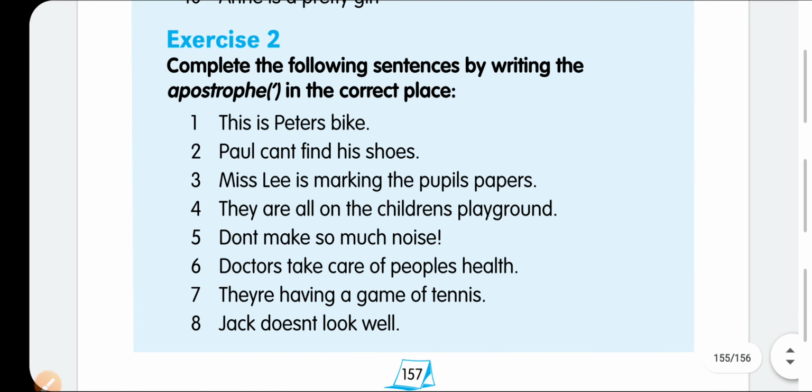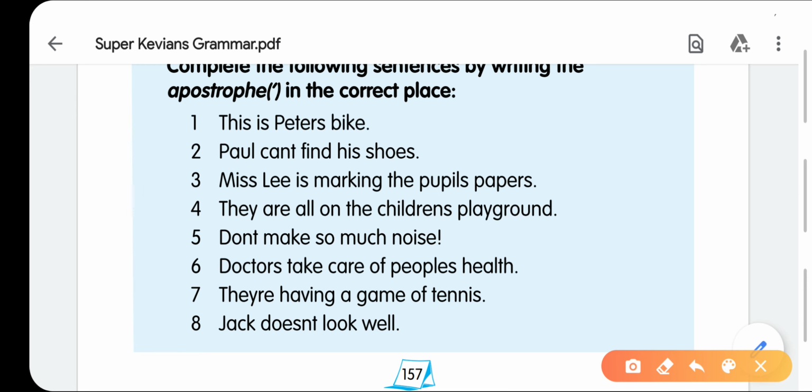Complete the following sentences by writing the apostrophe at the correct place. So let me clear it for you. This is Peter's bike. You can see here Peter and s. In between this you have to put an apostrophe here. Paul can't find. Can't. It is a contraction. So you can write here can't. Miss Lee is marking the people's paper. People's paper. They are all on the children's playground. Children's playground. Here you can put the apostrophe. Don't make so much noise.